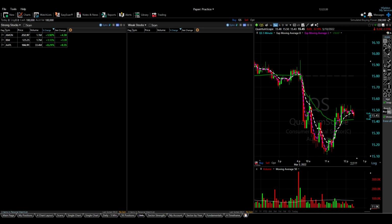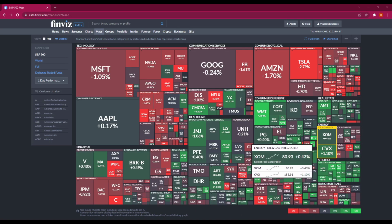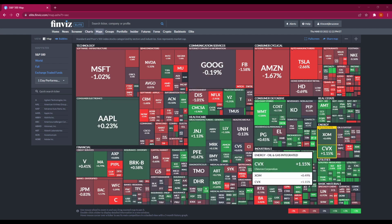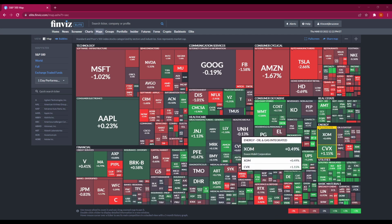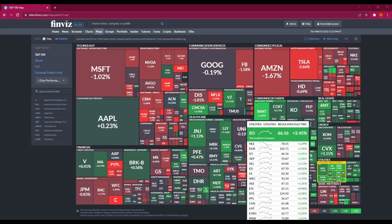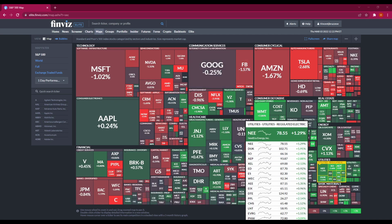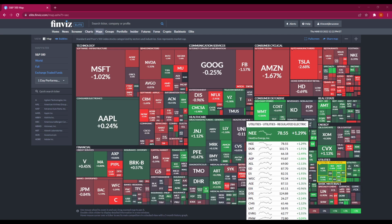Continuing back to looking through it. Here is oil, gas, and energy. We all know that this has been a pretty hot sector, but today there seems to be a lot of red in this area. However, CVX, Chevron, is standing out. So CVX, and then I'm going to go over to utilities, and I can see immediately on utilities AEP, which I am already long, SO, AEP, SO, both very strong. Let's see here.